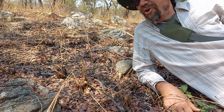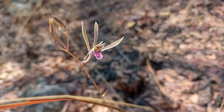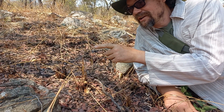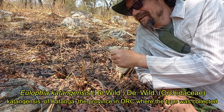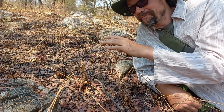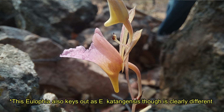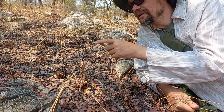Well, I didn't have to wait too long to find one. This little guy right in front of me, I have ID'd it before. I've come across it before, and I actually have this in the nursery. This is Eulophia katangensis, but there's a bit of confusion at the moment because we've also been finding some. I collected another plant earlier this morning from close to a friend's house that ostensibly can also be categorized as katangensis, but looks quite different to this. I'll pop up a picture so you can see.